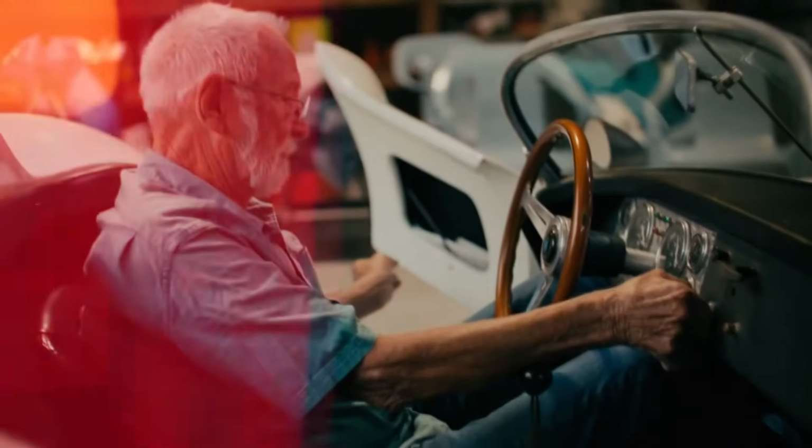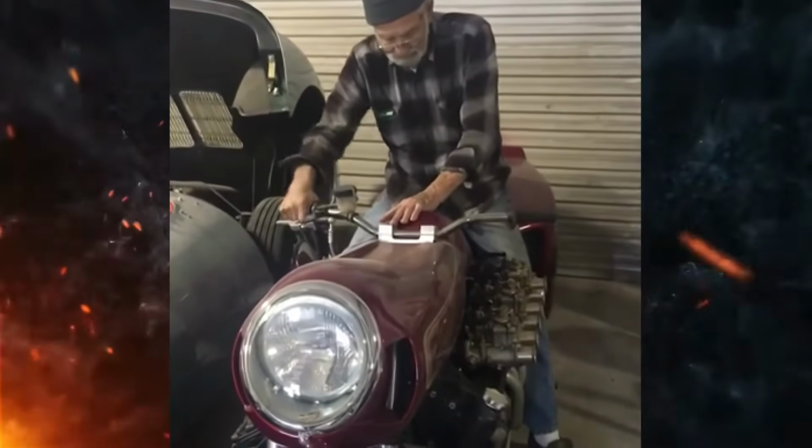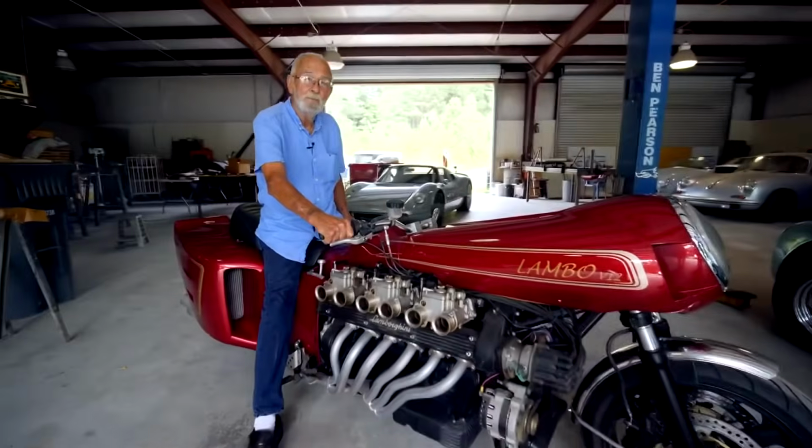This quote perfectly describes the personality of Chuck Beck. This is the story about a homemade motorcycle powered by a Lamborghini V12 engine. This brings my story to an end.